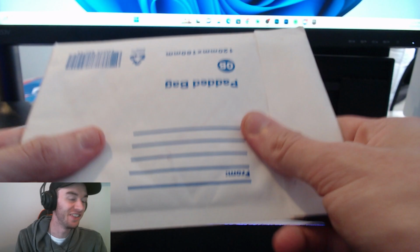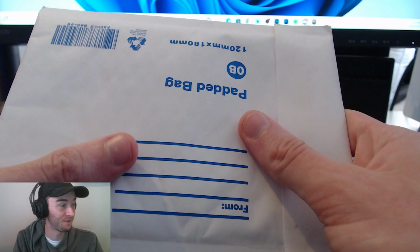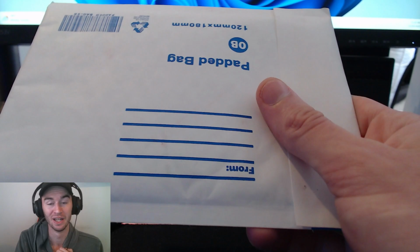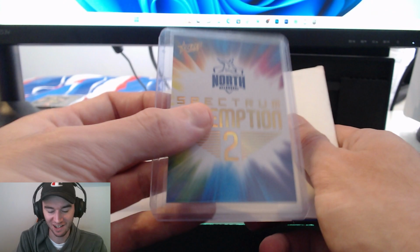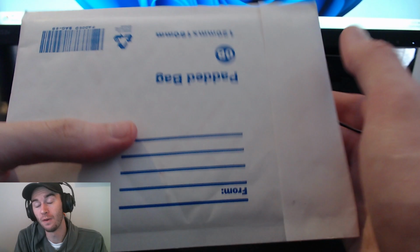So this is something that I found out very recently, pretty much as soon as I finished recording one of my videos, Footy Stars Hobby Box Break number 2. We managed to pull a lot of big things in that box, including this card right here, my Spectrum Redemption number 2 for North Melbourne, numbered 25. Now, this card in itself has happened before, however, there's only 2 redemptions this year, meaning I just needed to find the other one wherever that would have been for the right price, maybe the right card, who knows, and I think I've managed to do that.